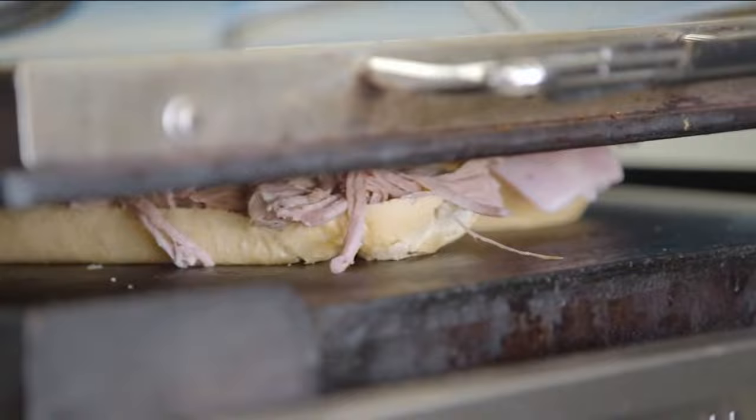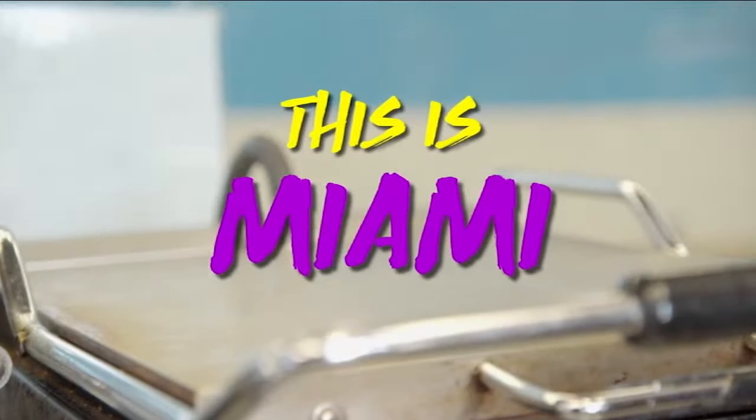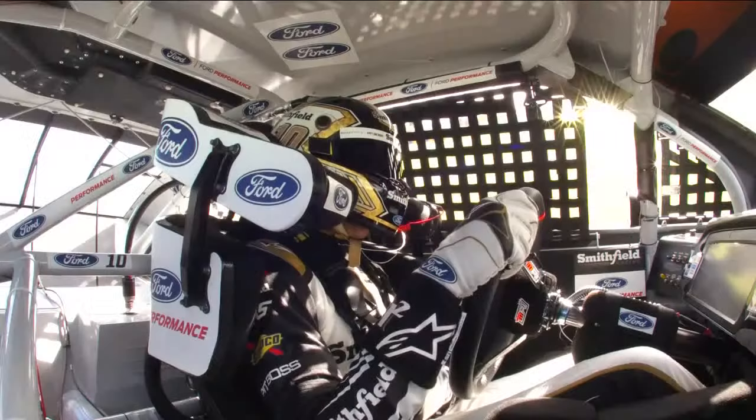Little Cuban sandwich. That looks pretty good, fellas. Oh, yeah. Send one of those up. Yeah, DoorDash that thing right up to us.